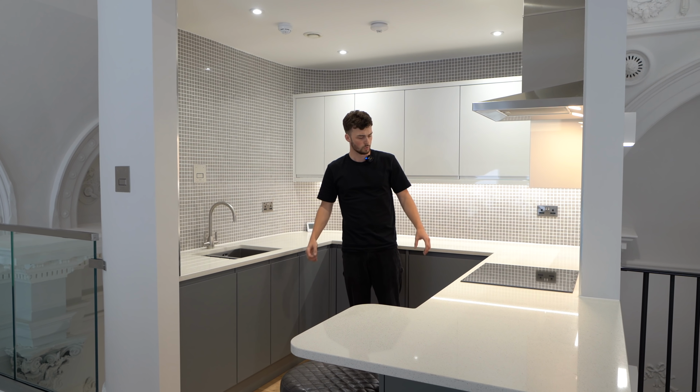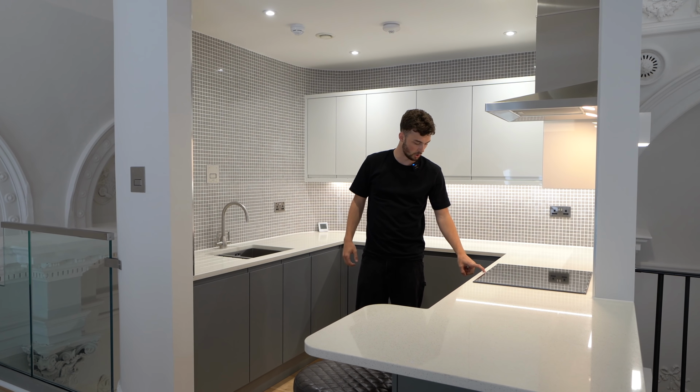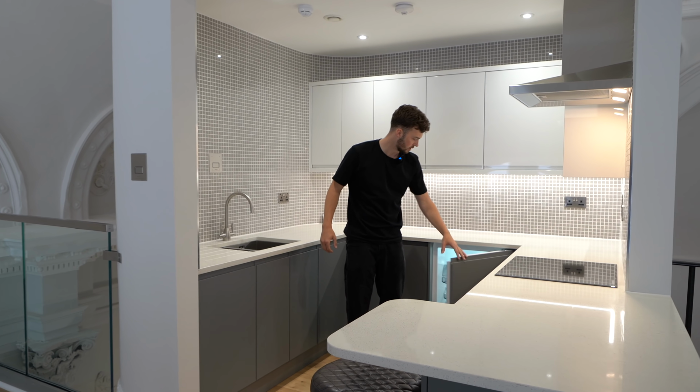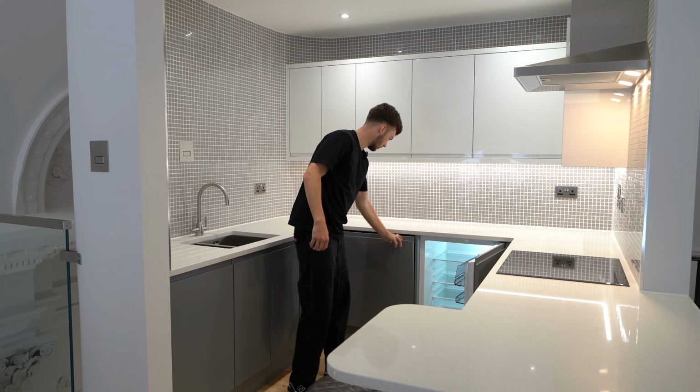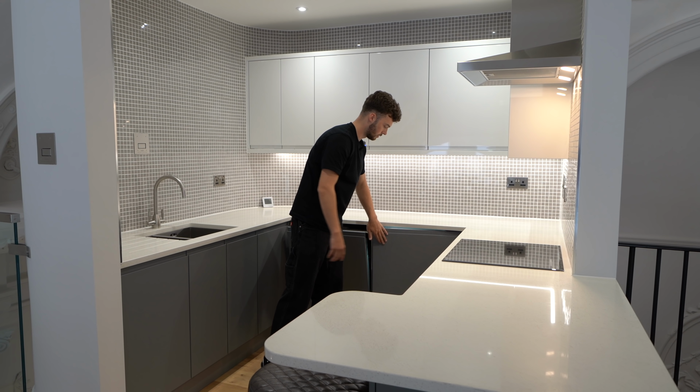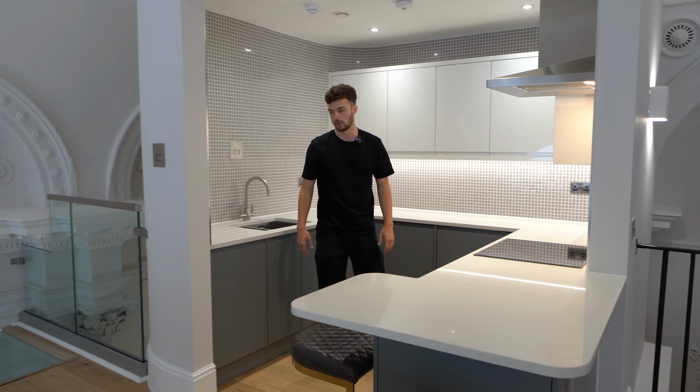So yeah, it's all very well lit with the induction hob, the oven this side. And then I believe we have the fridge. Nice. Yeah, and dishwasher here. Oh, essential. Okay, so coming out then.